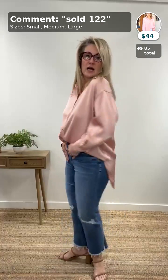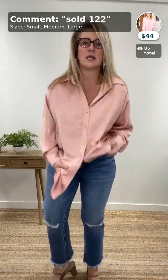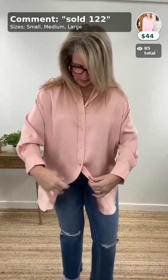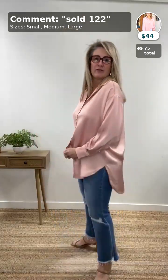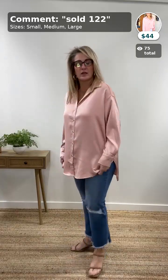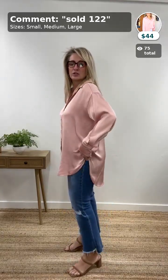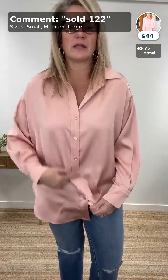So here it is front tucked. I'm going to untuck it for you so you can see how long it is. Let's see. It does have one more button. Let me button that for you. So definitely plenty of length. It is longer in the back than it is in the front. It has that little scooped up hem, with all the gold buttons going down.